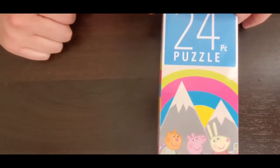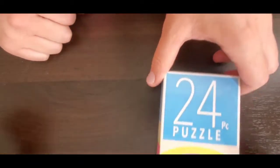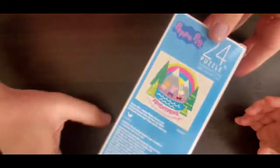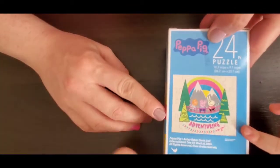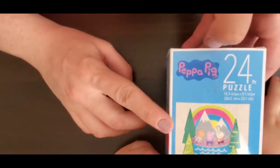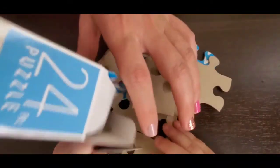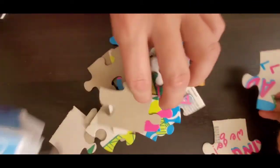Today we're making Peppa puzzle. Good job. It's 24 pieces. Okay. And this is the picture we're making. Making a puzzle. That's right. Yes, open it. Yes, flip it first.